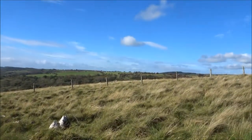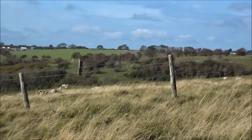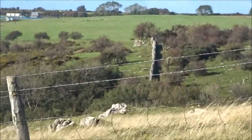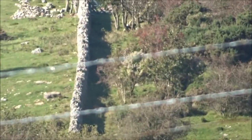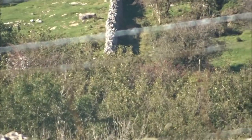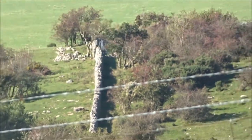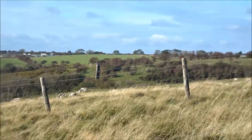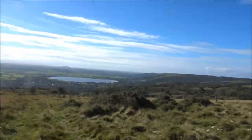What's that over there I can see? What's that? I've never noticed whatever that is. I haven't noticed it before. I think it's a wall in the shadow, and it looks like a tower, but it's actually a wall. And the shadow of the wall is making it look like a tower.